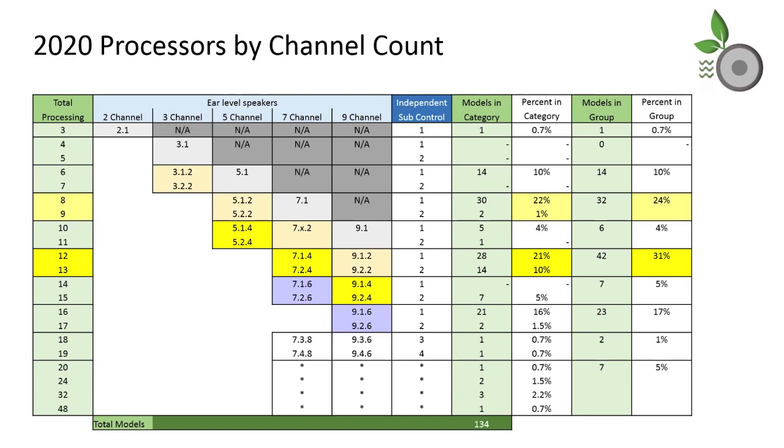There is more variability with these high-end processors. From this table, we see that models in this range of channel processing represent 6%: 1% from 18 to 19 count, and 5% from 20 to 48 count of the 134 models included in our study, which is actually a high percentage given these are aimed at the top level, which Ripewave Audio has labeled as home cinema, being so close to the commercial cinema experience.